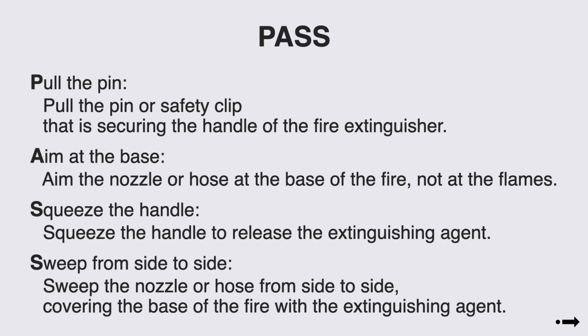Squeeze the handle. Squeeze the handle to release the extinguishing agent. Sweep from side to side. Sweep the nozzle or hose from side to side, covering the base of the fire with the extinguishing agent.